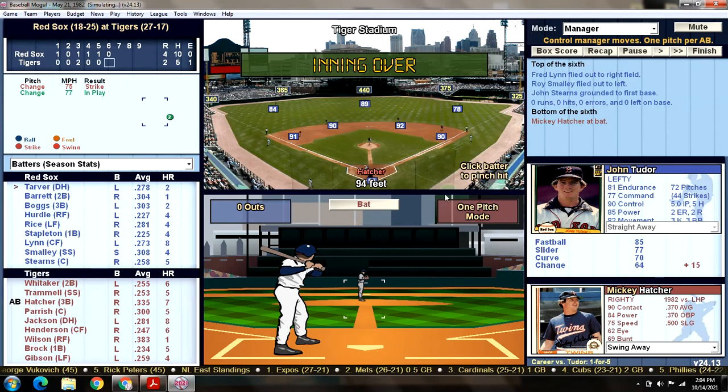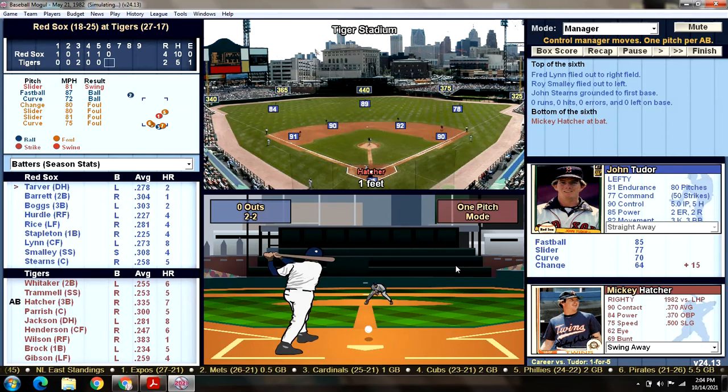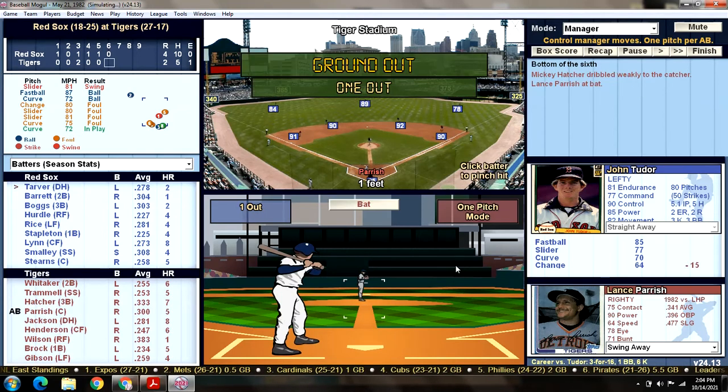We go to the bottom of the 6th. Don't forget, we have the robot race coming up, and we reveal the prizes as well. John Tudor at 80 pitches as Hatcher, little nubber in front of the plate.